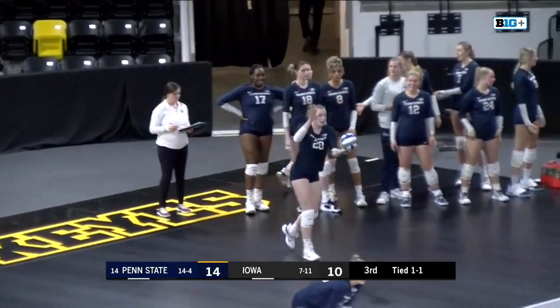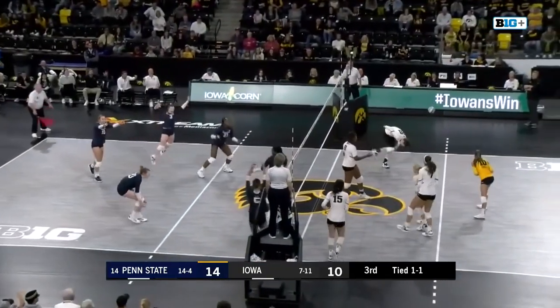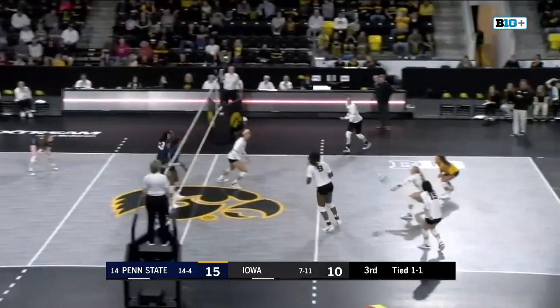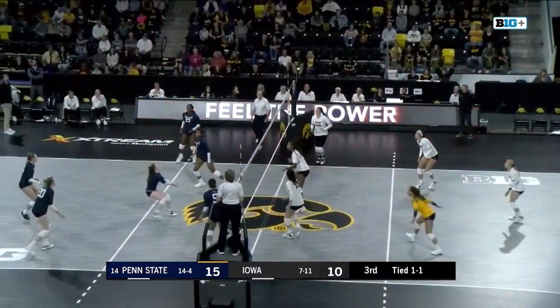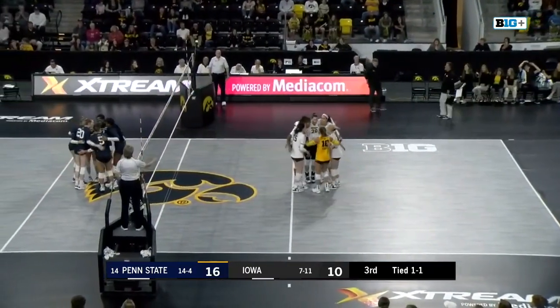And Holland back to serve. She's had a couple of big service runs. Dennis off the net. Tessier outside to Urquhart off the block. Jones not ready to cover. Another good one. Bad pass. Schmidt platforms it high and over. Grimes, Elisaya. Trammell gets the kill. It's 16-10.